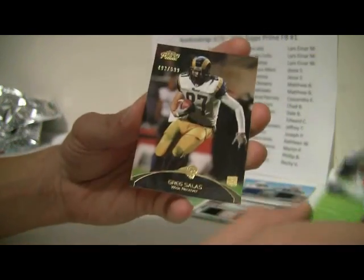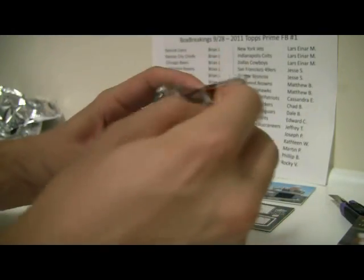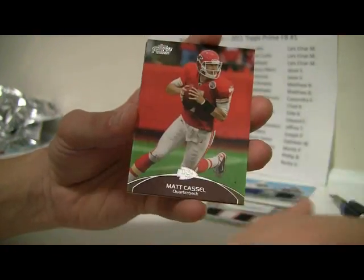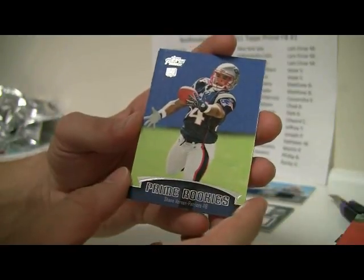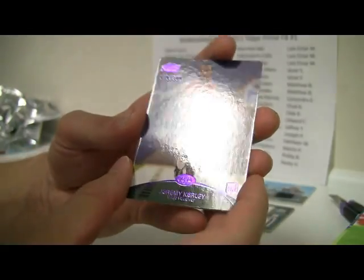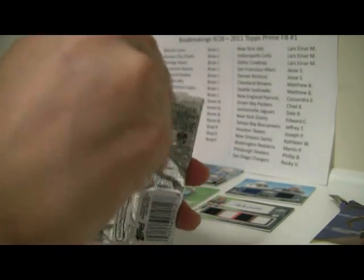Then we got a Dez Bryant and Greg Salas for the Rams, number 493 out of 699. This little box takes a while to go through. I do apologize for taking so much time. Joe Flacco, Chad Ochocinco, Matt Castle, Shane Vereen, Prime Rookies, and then we got Frank Gore again, this time the Chrome version, and then a purple Jeremy Kerley. So Jeremy Kerley again, I think we had him before. 175 out of 399. And then the last pack, I think we've got all the advertised hits out of here.